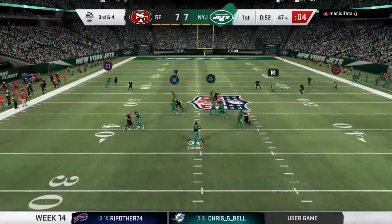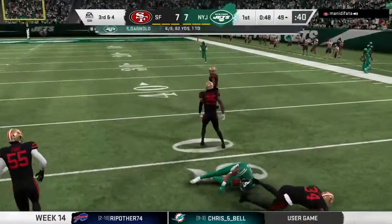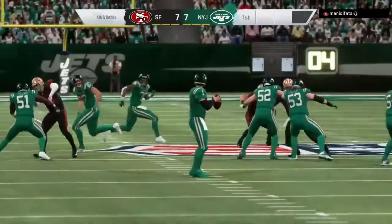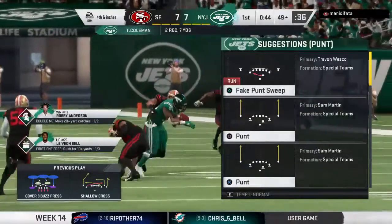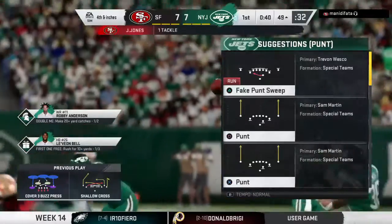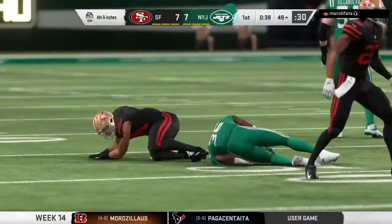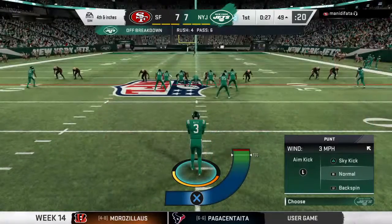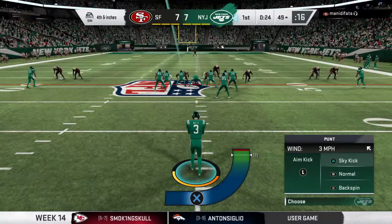The shotgun snap for Darnold. Oh, he shifts past him. That's caught. It's Coleman. And he will be very close to a first down, but I see the closed fist of the referee, and that means 4th down. And less than a yard. On 4th down, here's Sam Martin on to kick it away. The speedster Dante Pettis back deep to return.